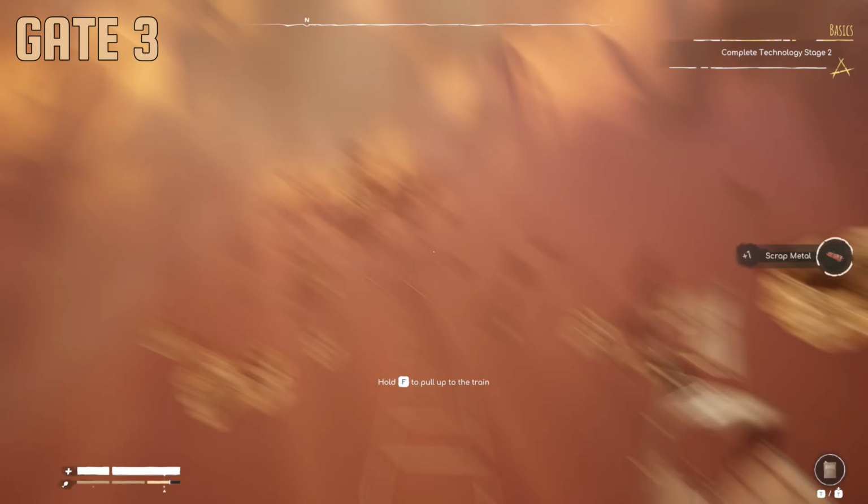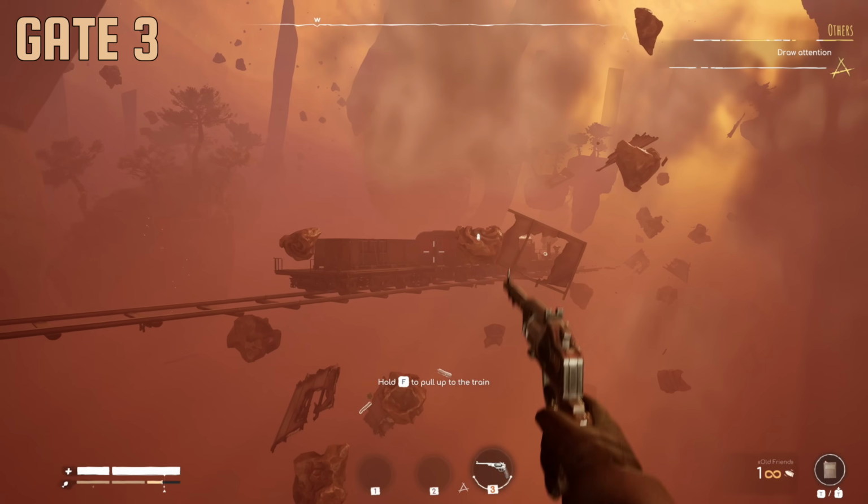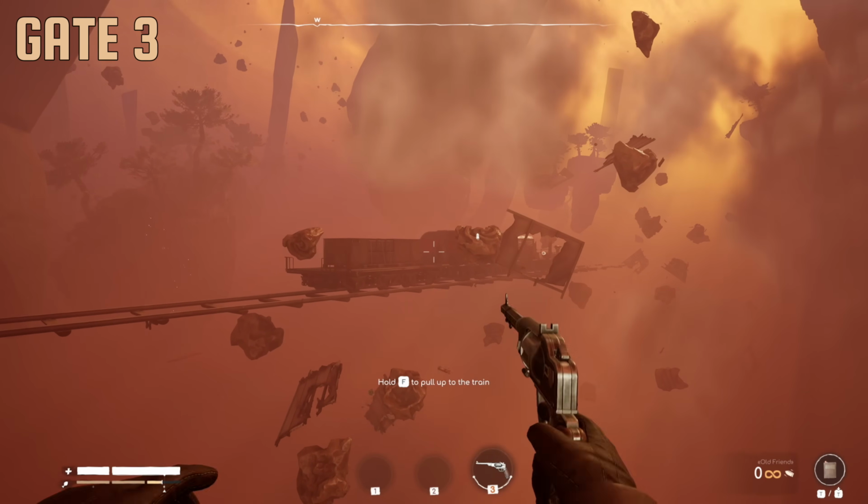After some more farming, the hero spotted another train. Not sure if they were friendly, he fired off a warning shot and sent them running. Did I just make a mistake?